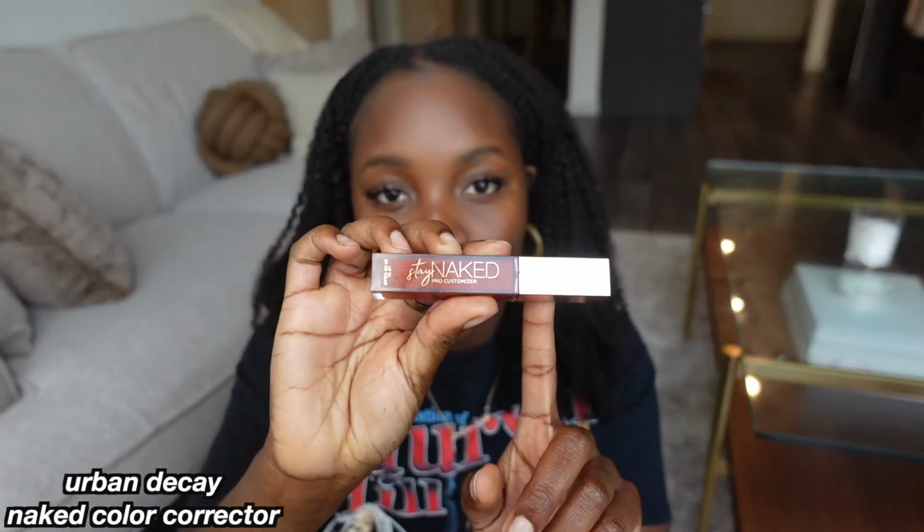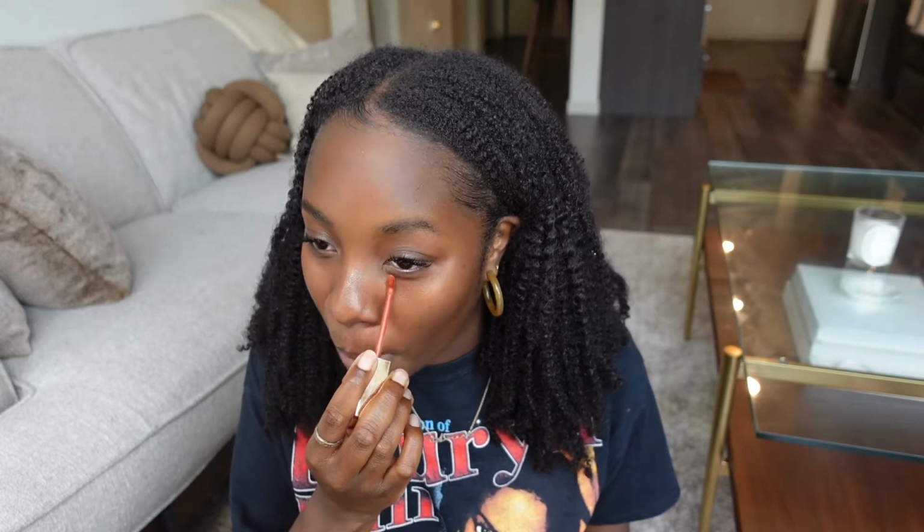So after that's done, what I like to do is go in with some orange color corrector to correct any dark spots that I may have. I use this one from the Urban Decay line. This is the Naked collection. It's the orange color corrector, and I don't use too much of this because I have definitely gone outside looking a little crazy, if I say so myself. You don't want to look like Oompa Loompa. So I just add literally 1 or 2 dots, like no more than 2, because it is extremely pigmented. And I blend that out.